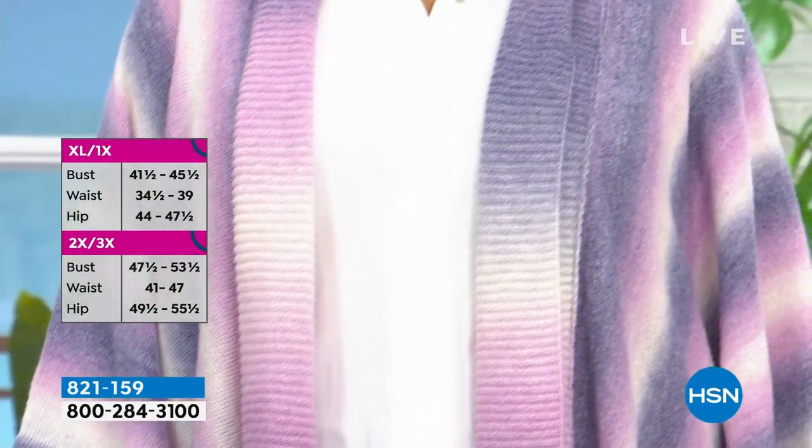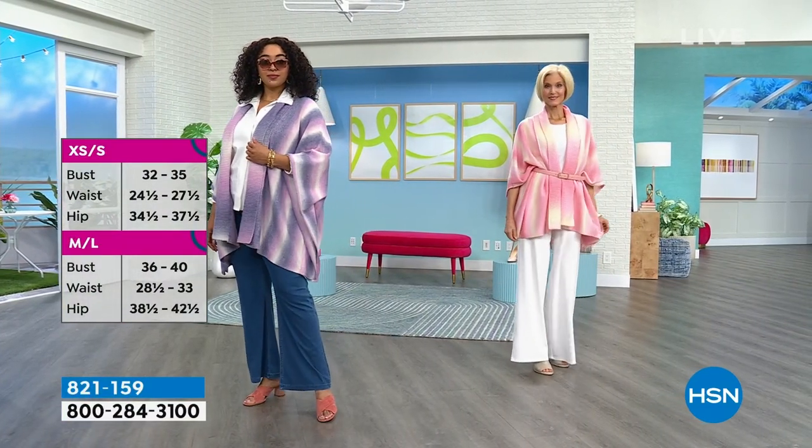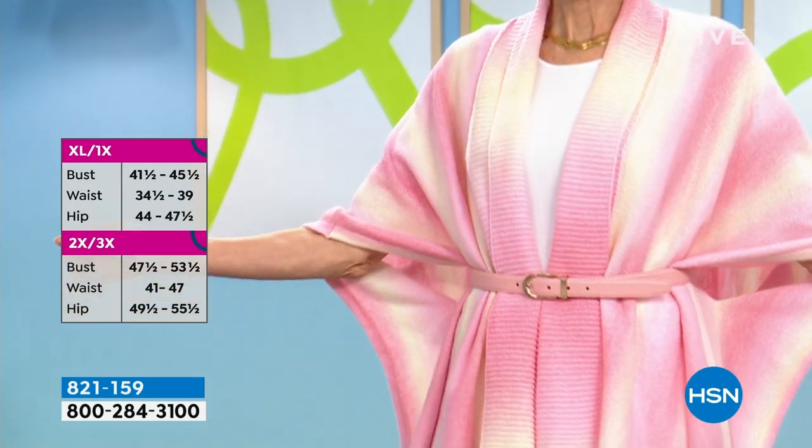It's meant to be a topper. It's meant to be loose. It's meant to be drapey, but it's also meant to be warmth without the weight. Sometimes we are around the house and we grab that blanket on the couch. My puppies are on the blanket on the couch. The last thing I want to do, and they fight with you for the blanket.